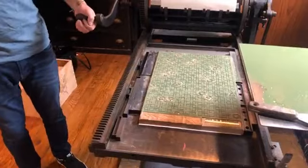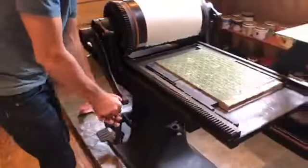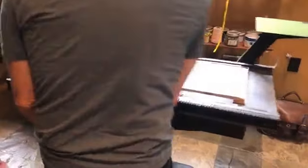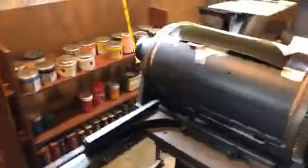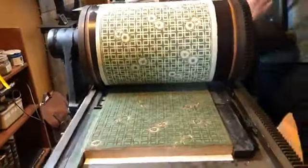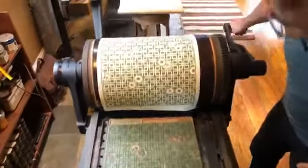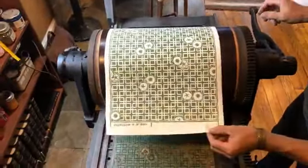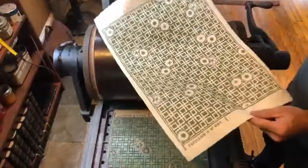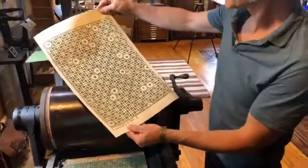Okay, we ready? You come around back, so the print is coming out. Nice. Yes, it's mostly an inking issue, so. That looks pretty good. And that one's a little more centered. That looks good.